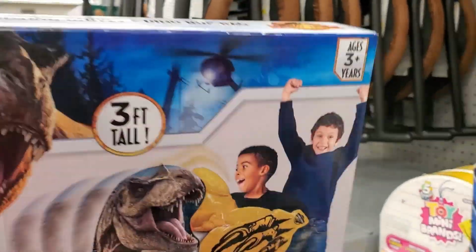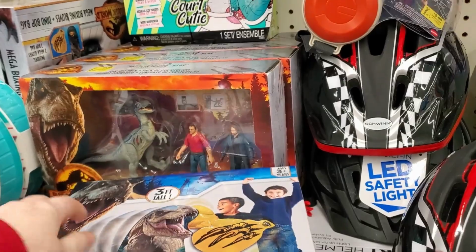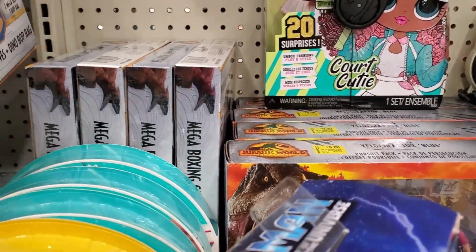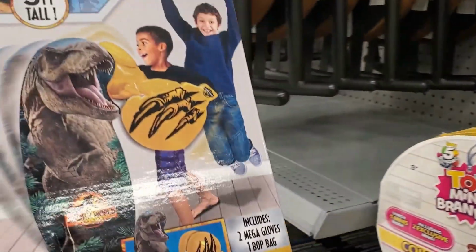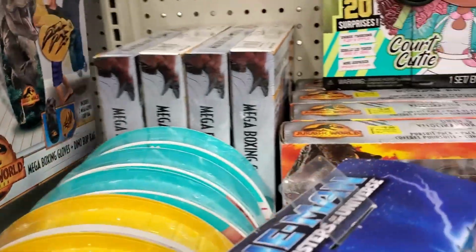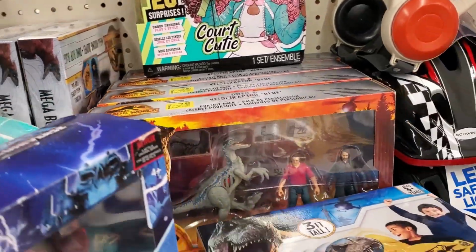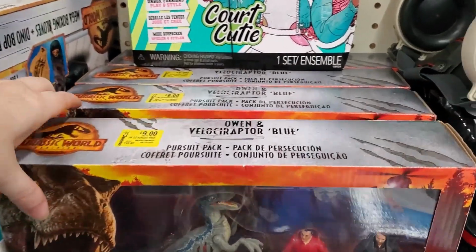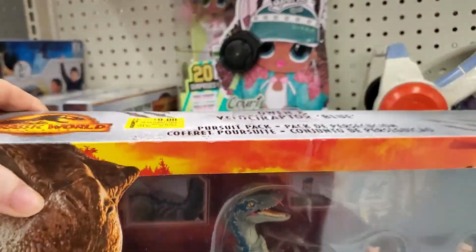I have to scan this because I don't know how much it costs, unless it's marked down here. It's not marked down, but I'm gonna check, because this Jurassic one is $9 from $24.98.